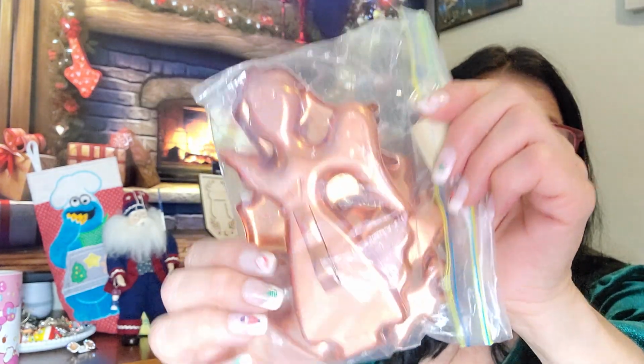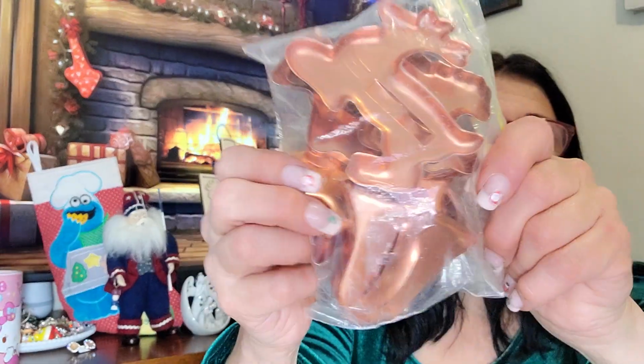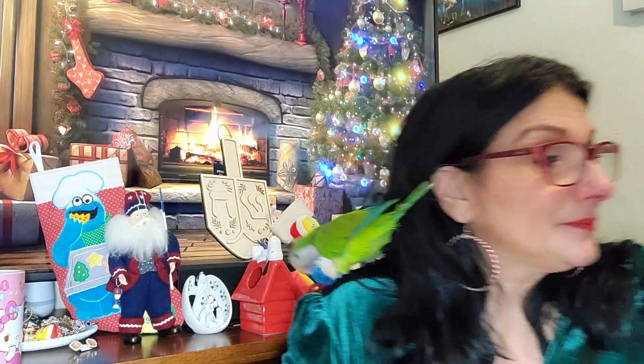Then I got these really nice little cookie presses, cookie cutters. I loved the angel in the front. That's why I got them. These I may keep. These I may sell. Not sure yet.